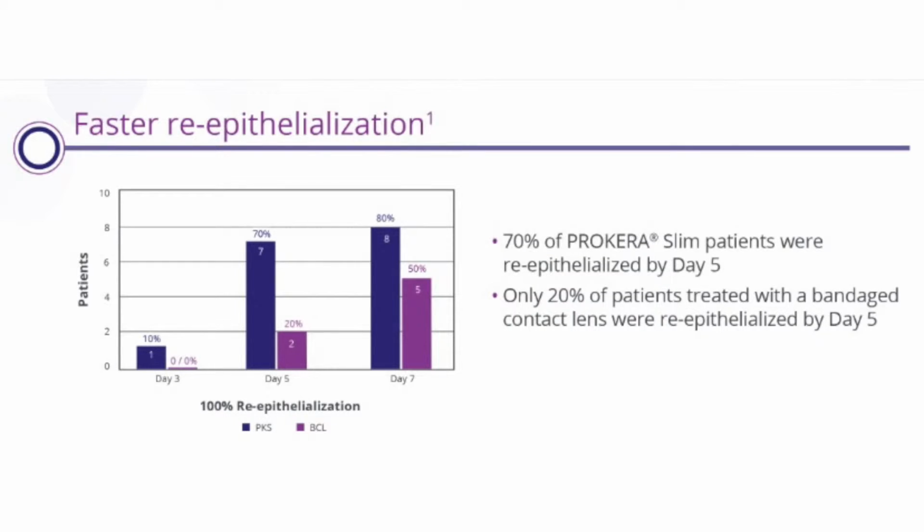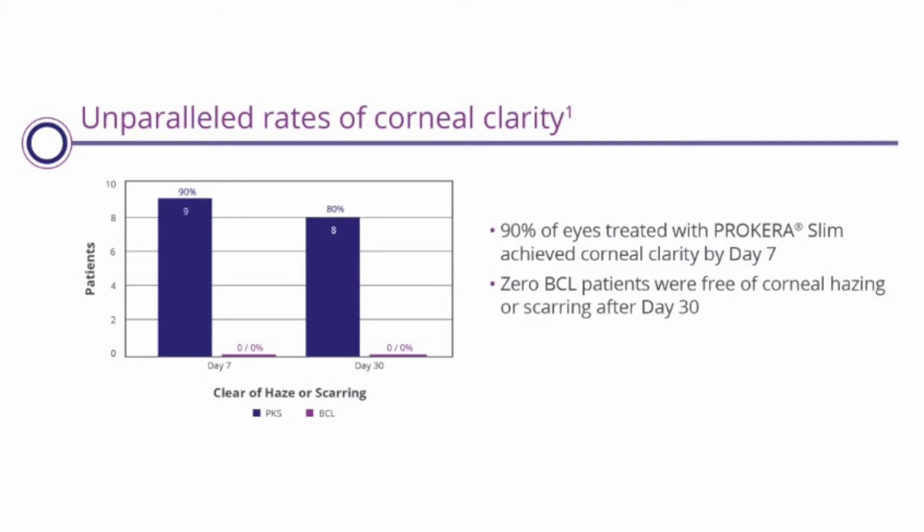What we found was that the PROKERA group of eyes, every single case, all 10 patients, they healed faster with better quality healing. There was not a single eye that received the bandage contact lens, despite the presence and use of a steroid regimen, that healed without scar or haze.